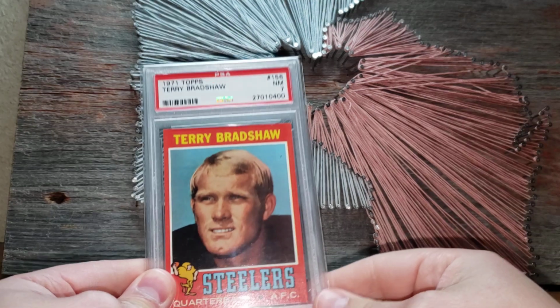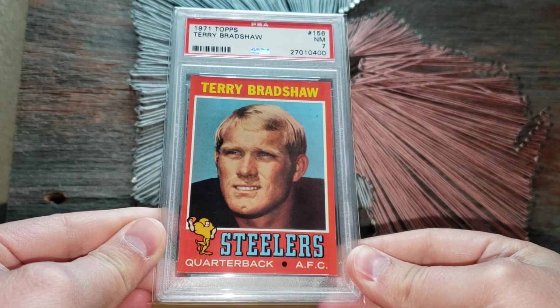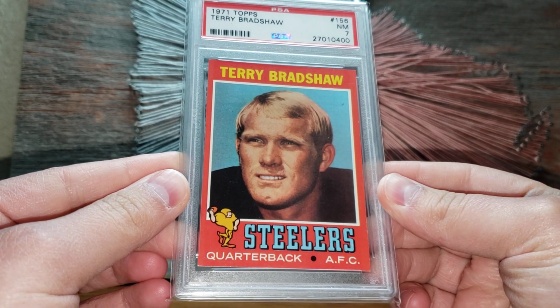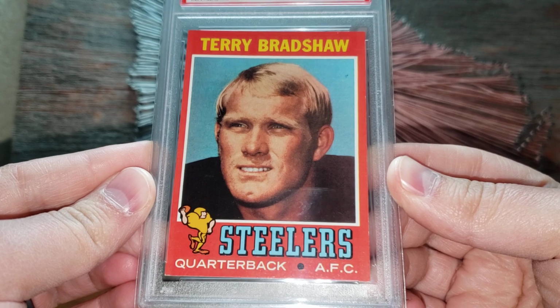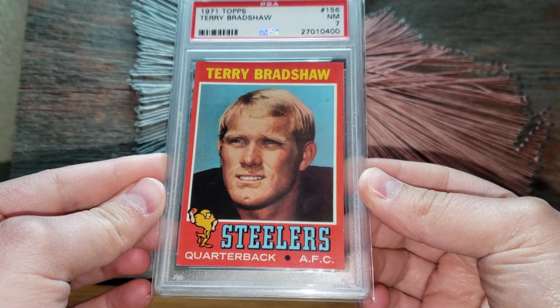So here's the first: 1971 Topps Terry Bradshaw rookie card in the grade of a 7. Obviously these cards are very tough because of the red borders, and colored borders show white very easily. This one is reasonably well centered and a pretty nice example of the card actually.